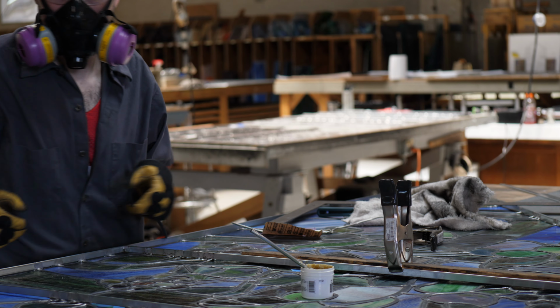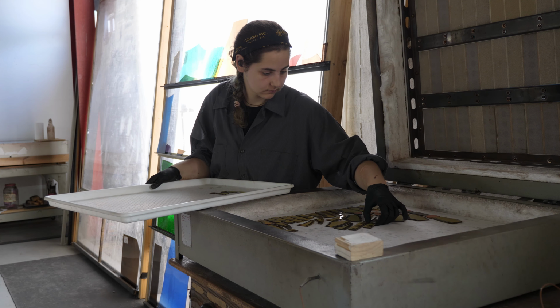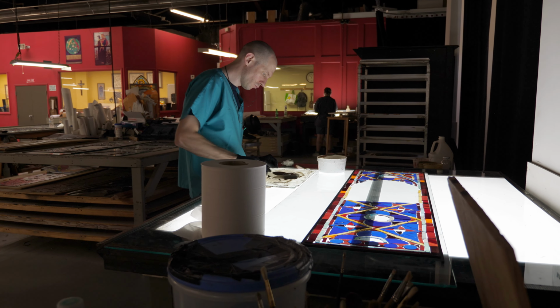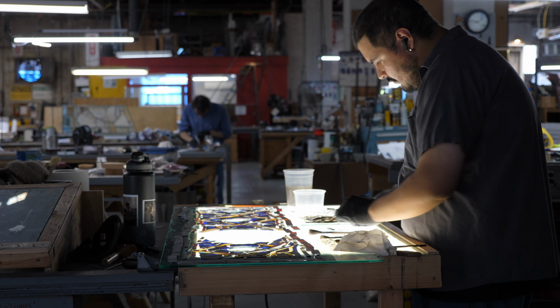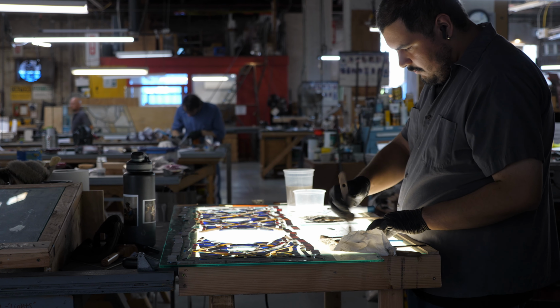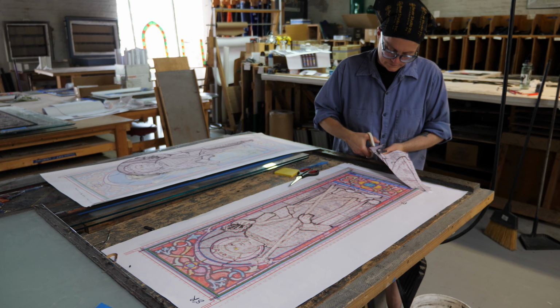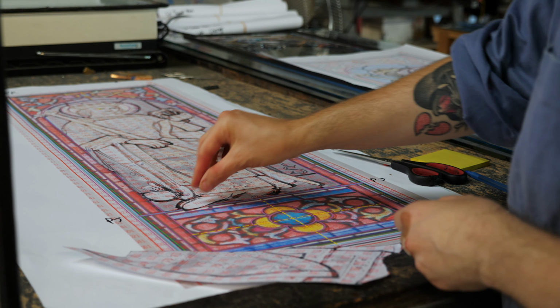We invite donors, we invite people to come here to understand what we do here. We want you to see the process from beginning to end. Everything in here is hands-on. And we don't have machines painting anything. We don't have machines cutting glass. I don't think this trade, besides the technology in it, has changed at all in hundreds of years.